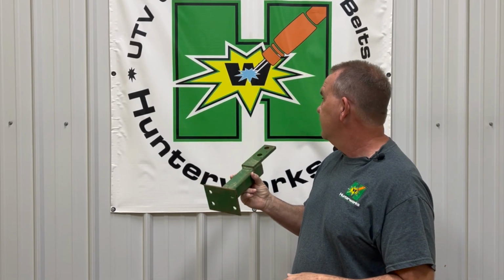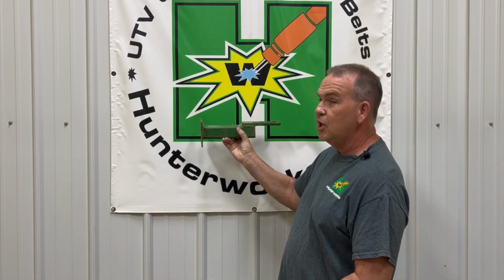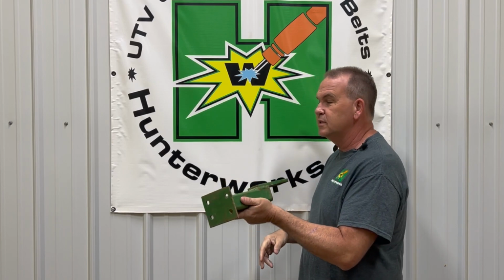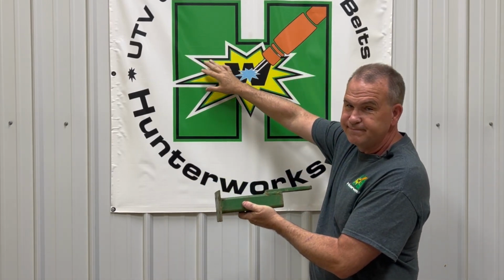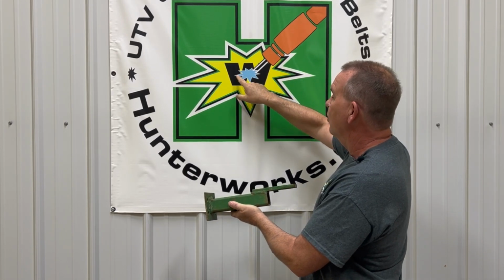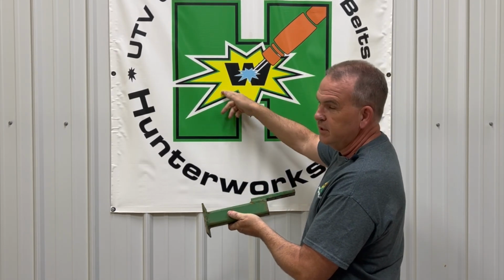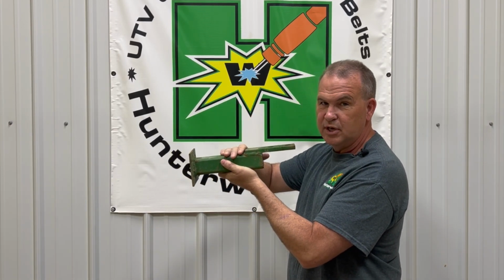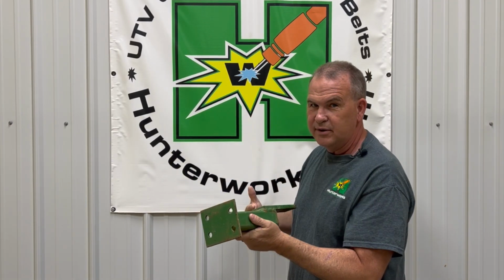All right. So what does our logo mean? Now, let's see if anybody can think about colors and what this might mean. I'll use our hitch as an example. So we got an H, obviously Hunter. We have a W, Hunterworks. What colors are these? These are John Deere green and yellow. What do we start with? John Deere Gator.